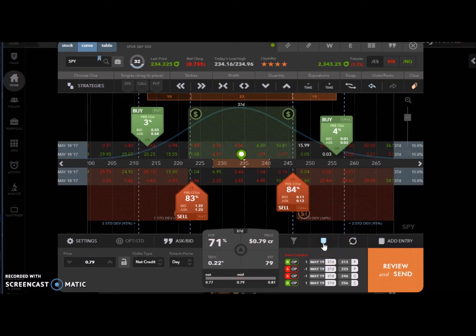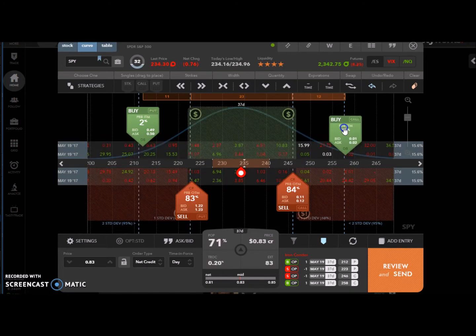Then you want to click over here. See, it toggles back and forth. You want to make sure this is as close to 84 as you can, and this is as close to 2% as you can. That's what you want. Okay. So this is a normal golden gecko.